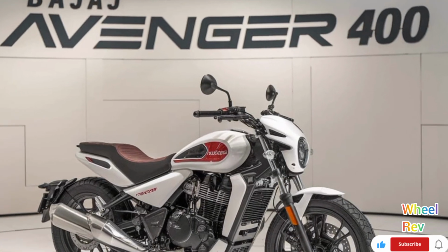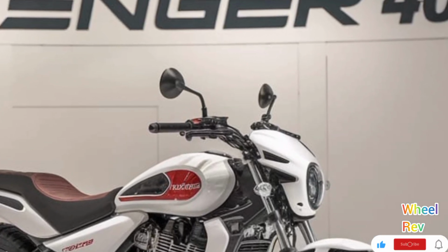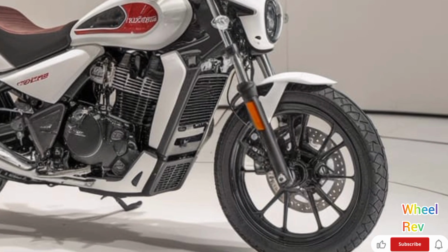So, if you dream of weekend getaways on empty highways, evening rides through city streets, or just want a bike that makes you slow down and enjoy the journey, the new Avenger 400 deserves a spot on your short list.